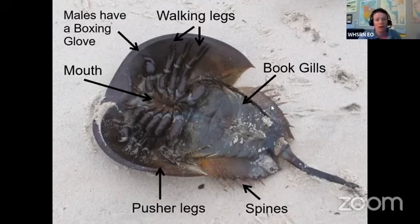They are able to come out of the water for that brief period of time when they're laying their eggs, and they can also survive for a brief period of time with their gills up in the air. They have legs to walk with. They look like claws, but if you see a horseshoe crab on the beach, just know that these are not claws, they are legs, and they really can't hurt you very much at all.